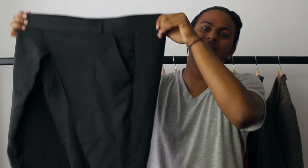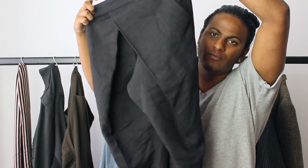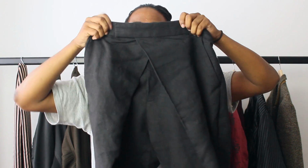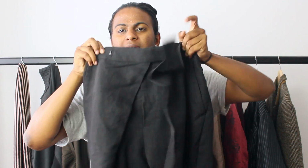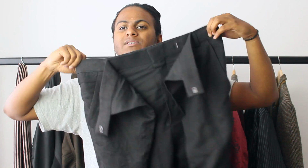Got these black trousers. Now, I believe these were originally called the origami, in that they've got folds at the front. So let me just quickly demonstrate how they work. You'll be able to see it on body anyway, but it's just a clip here, this falls, a clip here, this falls, and then you've got your standard trousers.